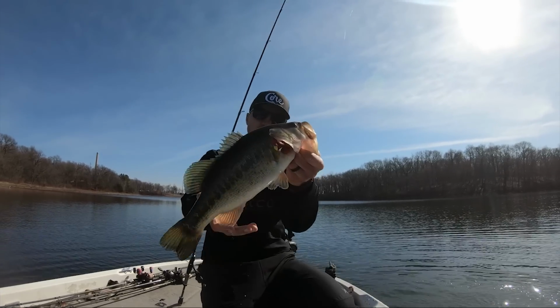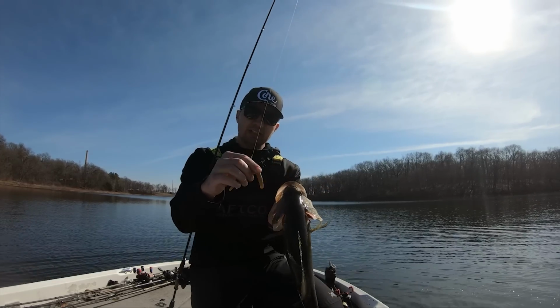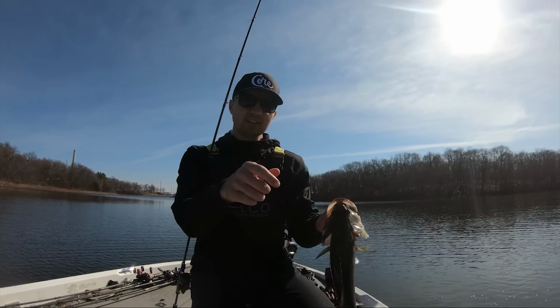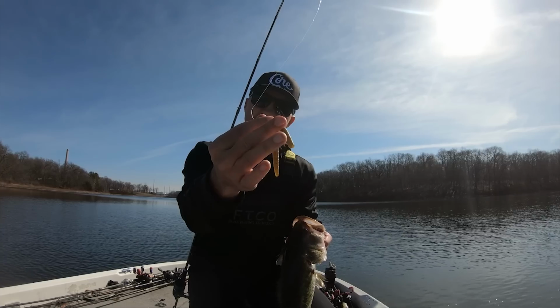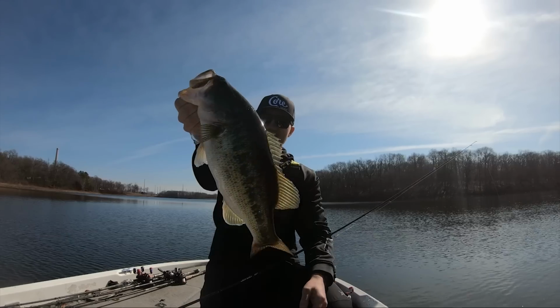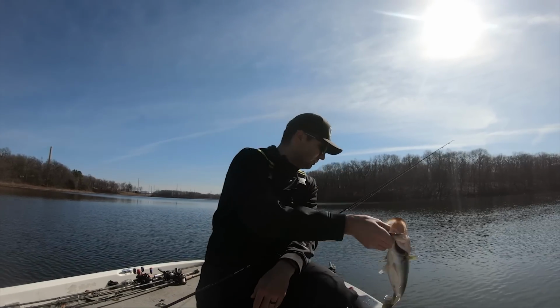Another nice fish out here. Solid one. Just got him on that little Core Tackle Wacky rig. This is a little sneaky little deal, guys. It's very different. It's weighted in a way that allows it to sink down, and it keeps the worm on there in a very unique way. Sweet little rig, but dude, nice fish right there. Solid 2.5 pounder. Beauty, absolute beauty.